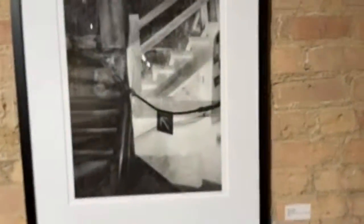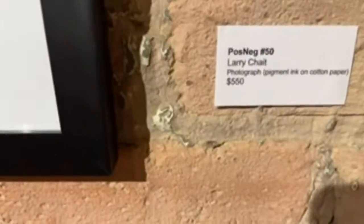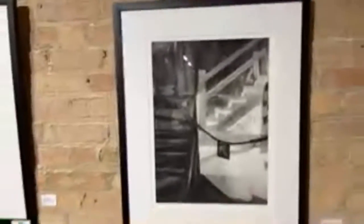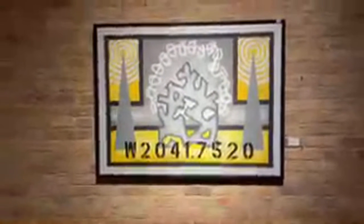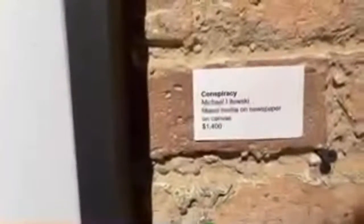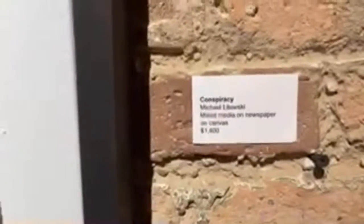Next piece is by Larry Shate, pigment on cotton paper, $550. And our very last piece is a large piece by Michael Latusky, Conspiracy is the title, mixed media on newspaper on canvas, $1,400. So there you go, folks.